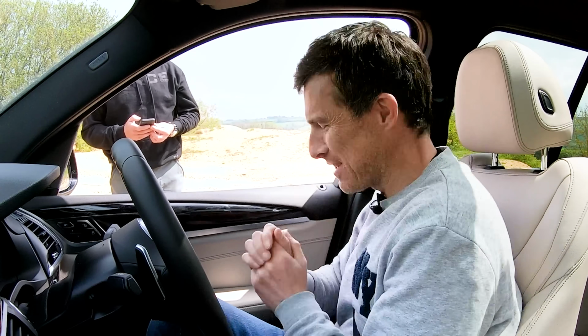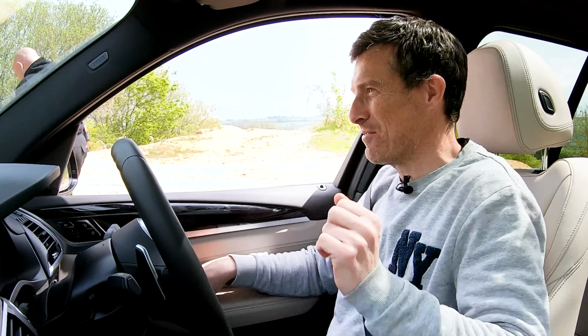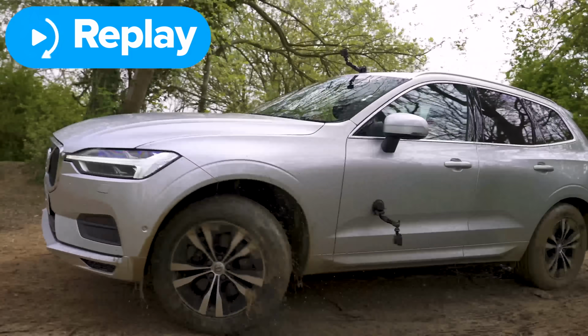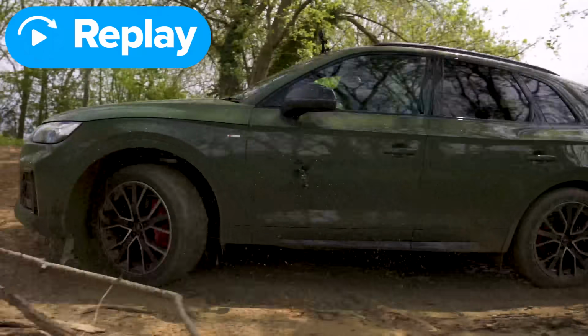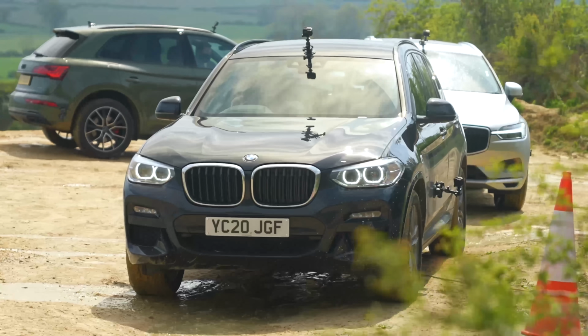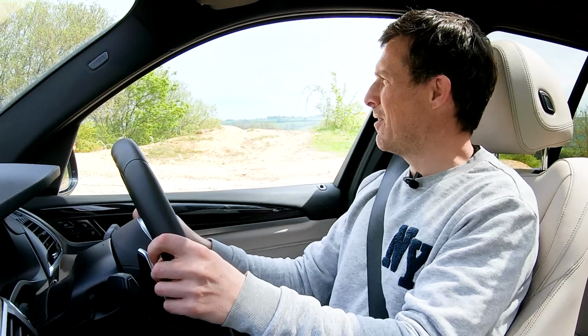It's all down to you. It's all down to me. Oh no, I'm a little bit frightened of this. Come on, BMW. The Volvo has a turning circle of 11.8 meters. The Audi 11.7. This is 12, so it's got the worst turning circle and it's the heaviest because of the batteries.